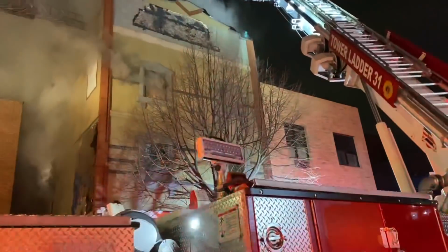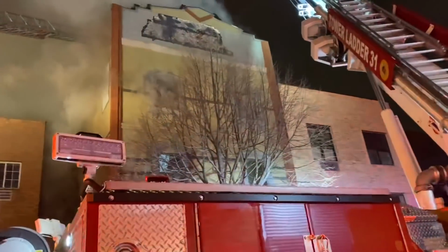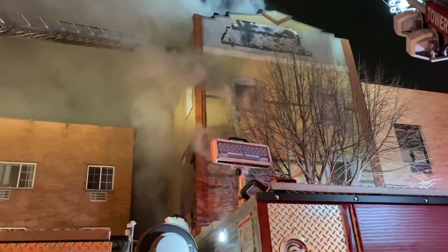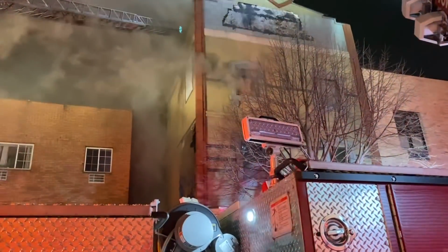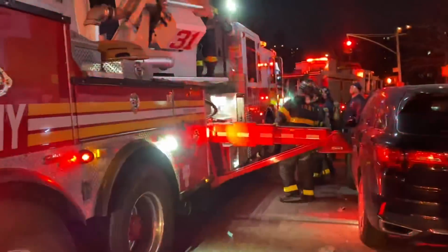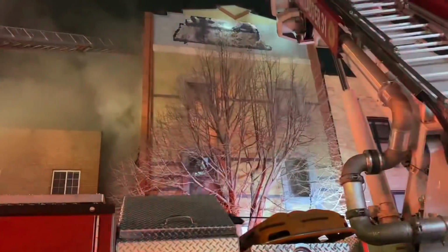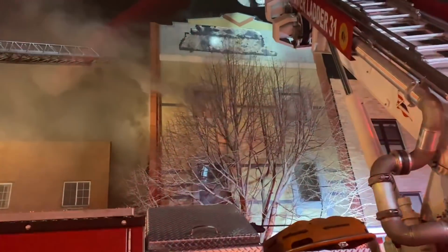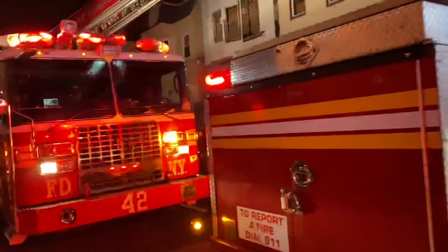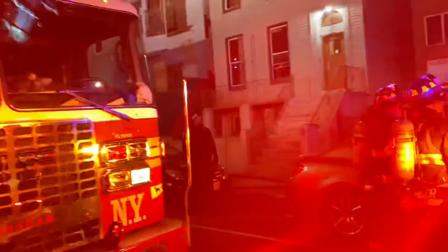Okay. It looks like they have some glow somewhere up there. I can't really tell. It might pop out. I don't know. They're repositioning the tower ladder. I think they're gonna move it and move some of the apparatus. They're probably gonna have to bring in another tower ladder.